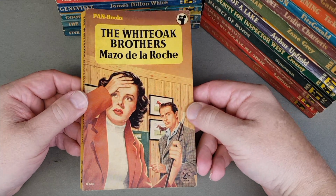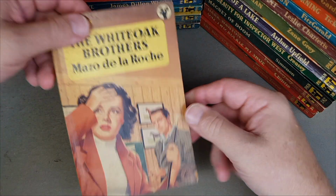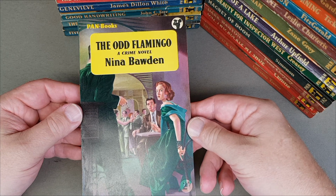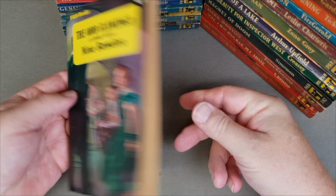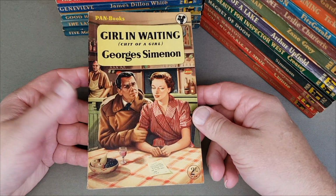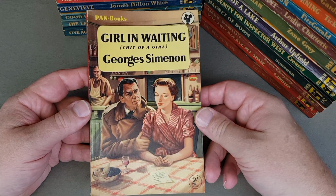The White Oak Brothers, Mazur de la Roche, 405. Look at that, Nina Baldwin. Another great one there. The Odd Flamingo. Another crime title. I love these when they're in nice condition as well. They are just gorgeous. A Simonon, Girl in Waiting, Chit of a Girl, 407.